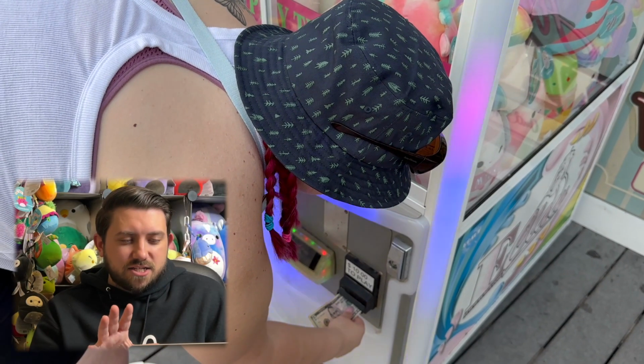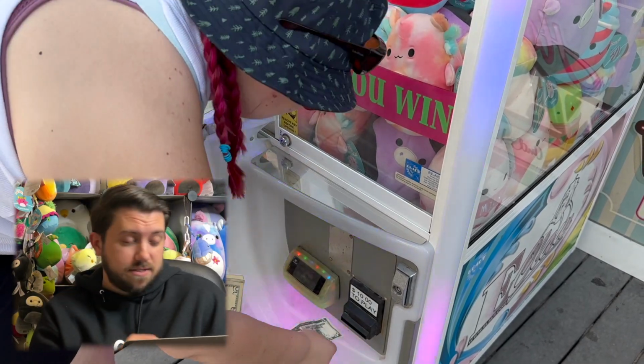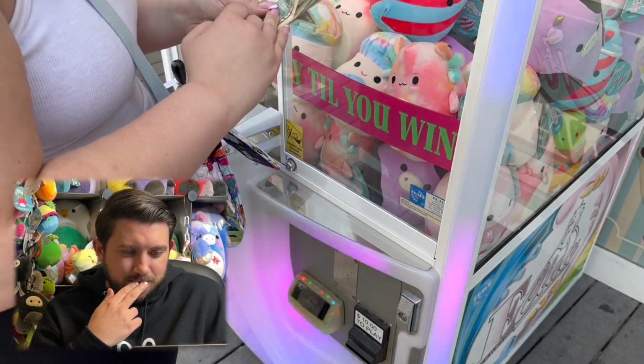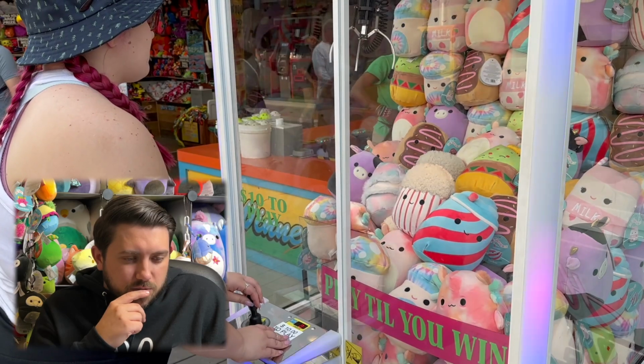So $10, play till you win. So you put in $10, you're guaranteed to get a Squishmallow, which nowadays is a steal of a price. That was the squish. First try, first try. We gotta bring her friends on our Squishmallow hunts. They're funny.